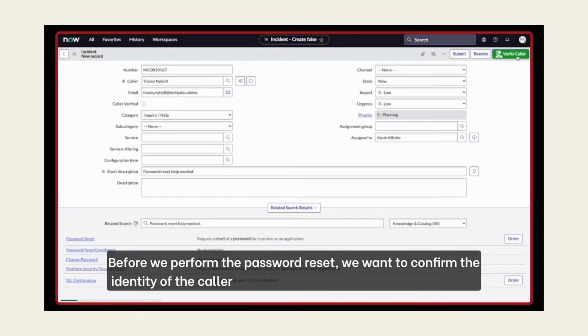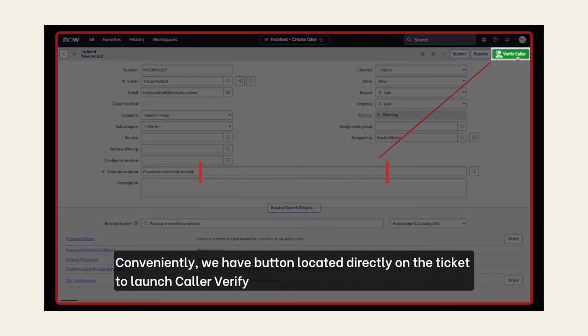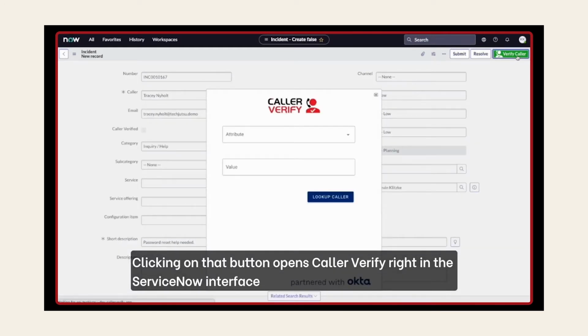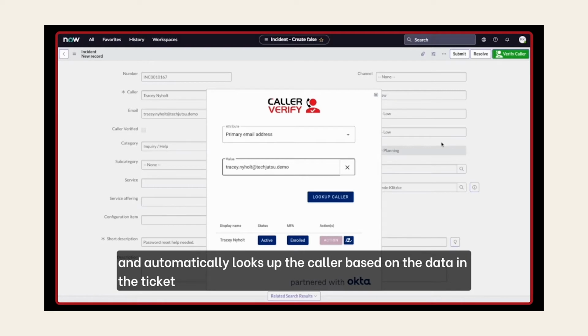Before we perform the password reset, we want to confirm the identity of the caller. Conveniently, we have a button located directly on the ticket to launch Caller Verify. Clicking on that button opens Caller Verify right in the ServiceNow interface and automatically looks up the caller based on the data in the ticket.